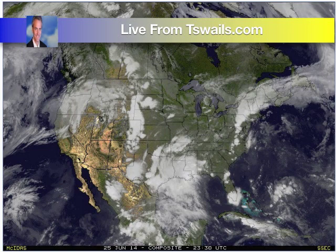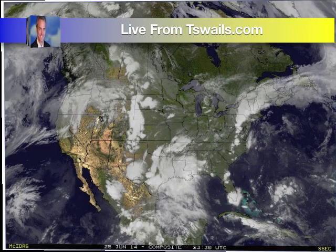There's just an outside chance that later on tonight one or two of those could sneak into eastern Iowa and maybe hang around into tomorrow morning, but it sure looks like they're going to be widely scattered and isolated, and I would not hang your hat on those coming in here, but at least a slight chance late tonight or early tomorrow morning.